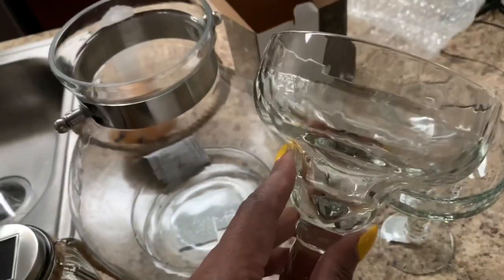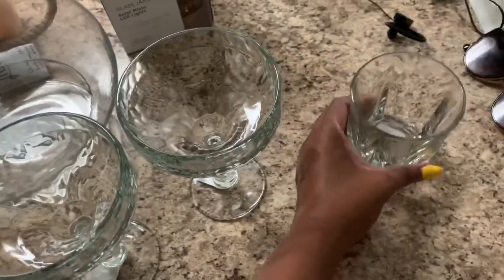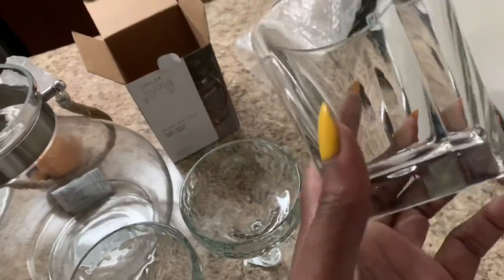I got these little margarita glasses. I think they're really cute. I just gotta wash the tags off. Obviously a dollar from Dollar Tree. Got two of those. I don't know why I only got one of these, but I feel like I needed a masculine cup in my arsenal only because.